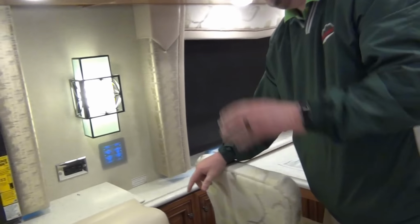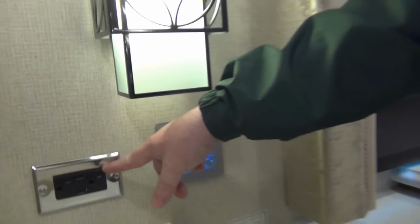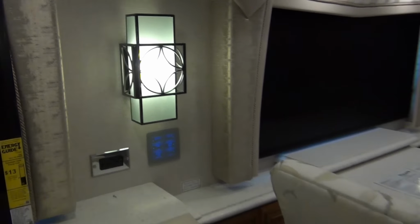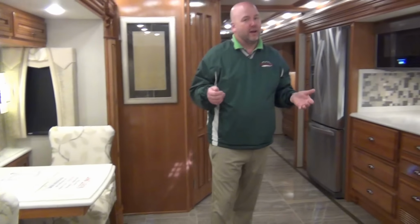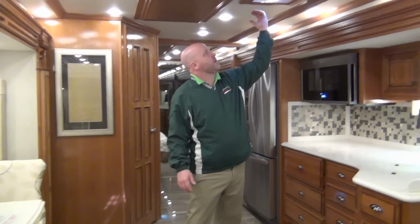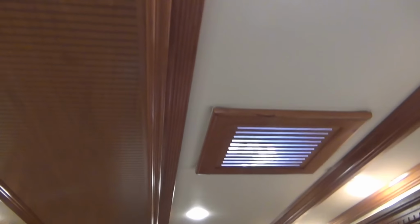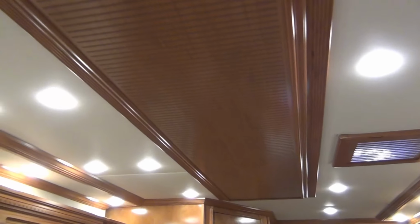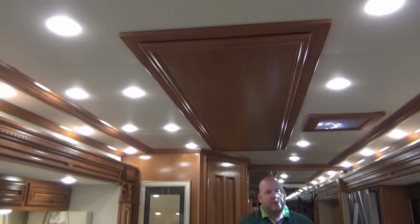Our outlets in a Newmar, they'll put a lot of these throughout that are not just dual 110 outlets. You actually have USBs on there also. I mean, let's face it, we all have lots of little toys that plug into USB. When you look at a Newmar, sometimes it's the little things as well. You look at the ceiling, you don't see a bunch of those round discs on the ceiling where the air comes out of. You actually have a nice wood diffuser. Folks, what looks better? I mean, no question about that.